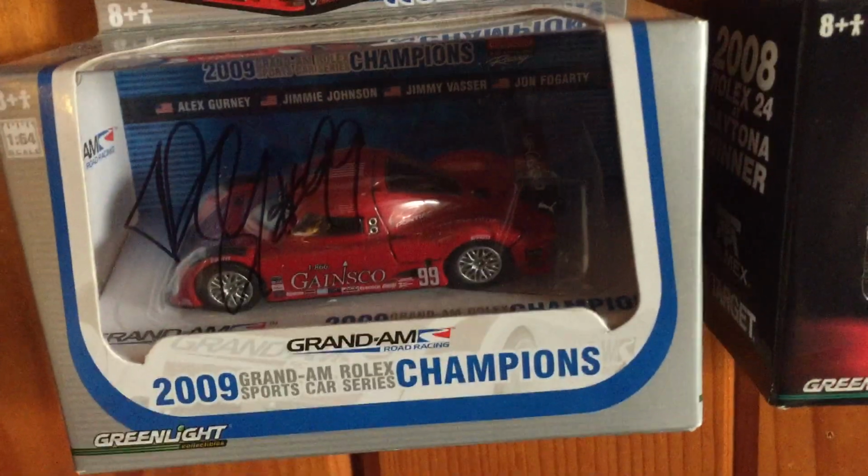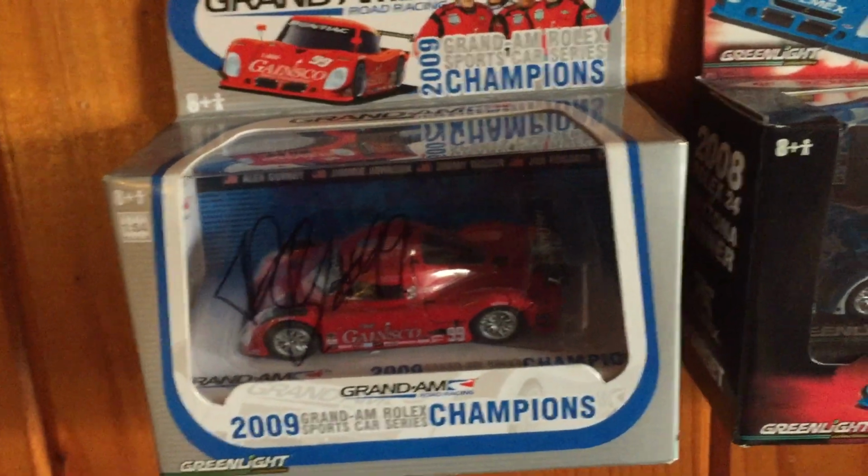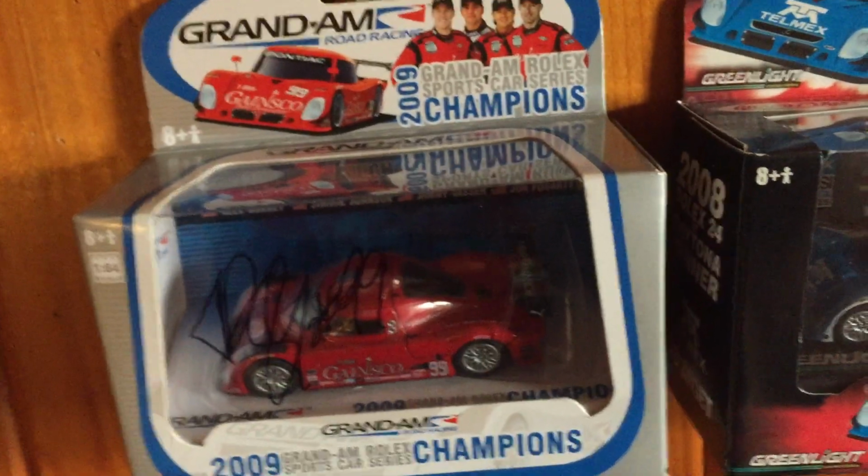Oh yeah, and then my grail car signed by John Fogerty. Really cool car to get signed. I might take it to Mid-Ohio again this year and try to get Vassar to sign it. Maybe I'll end up someday with the whole group.